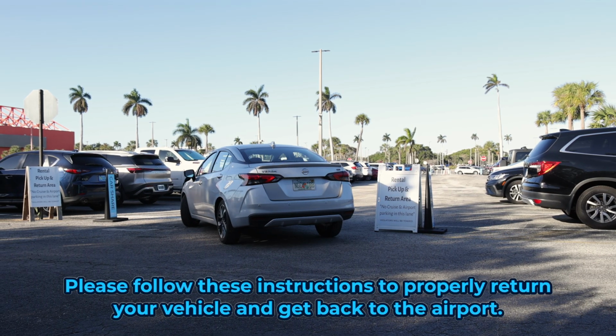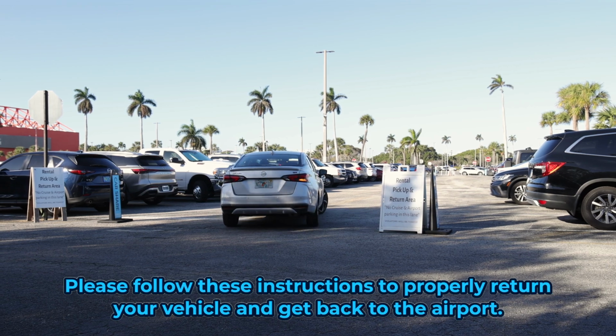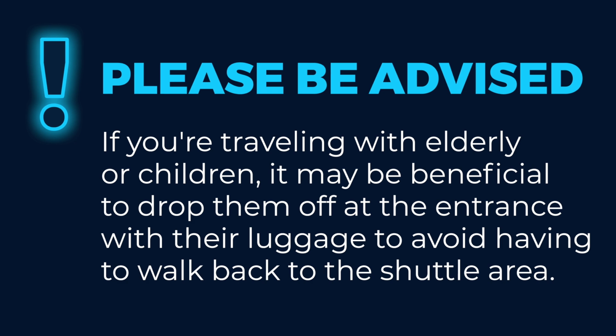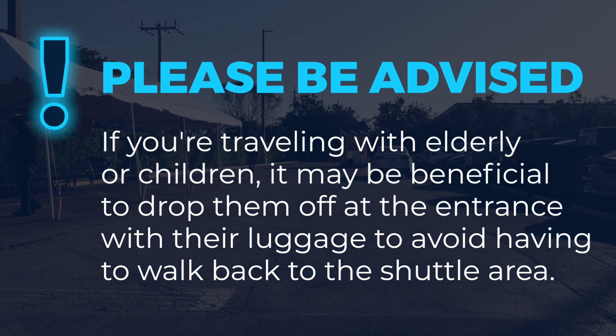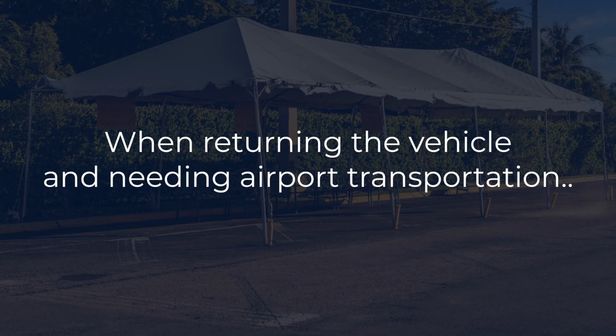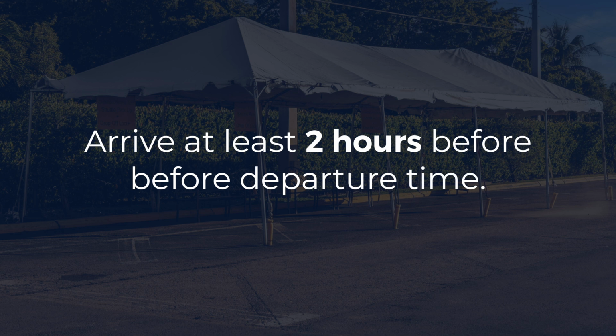Please follow these instructions to properly return your vehicle and get back to the airport. Be advised, if you are traveling with elderly or children, it may be beneficial to drop them off by the Park by the Ports entrance with the luggage to avoid having to walk back to the shuttle wait area. When returning the vehicle and needing airport transportation, arrive at least 2 hours before your desired terminal arrival time.